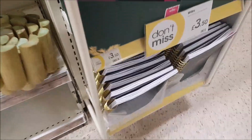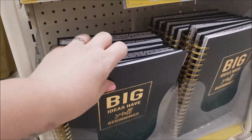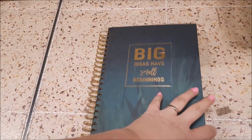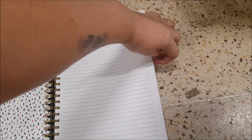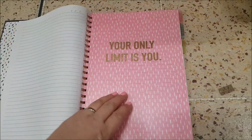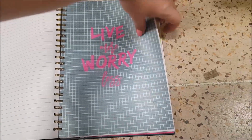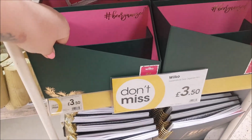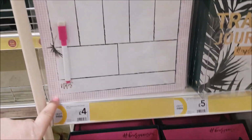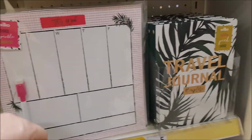Right, let's just go around this side and see what's on here. In the same design again, we've got Big ideas have small beginnings. Let's just take one of those out so you can see. It's quite A4 size hardback, and it's got the tabs at the top. So we've got 1, 2, 3, 4 tabs in it, and then you've got pages in between that separate them up there. Again, we've got this design in the desk organiser there. There's a planner, but this is one of the wipeable ones, so you can write on it and then just rub it off with the end there.